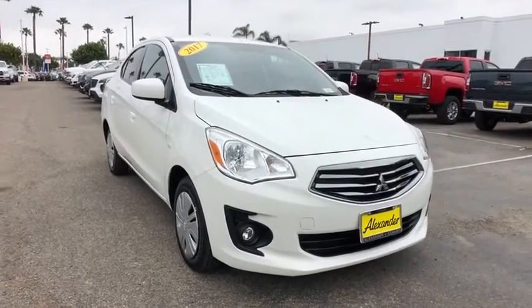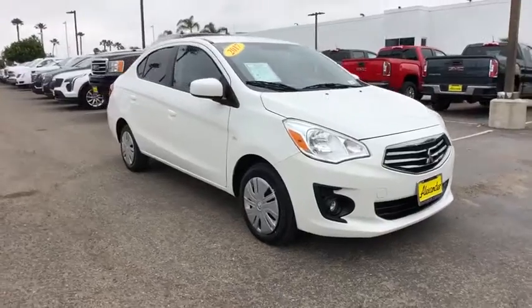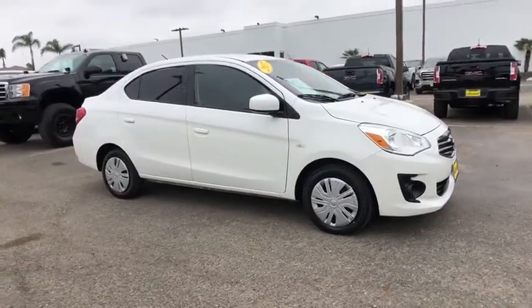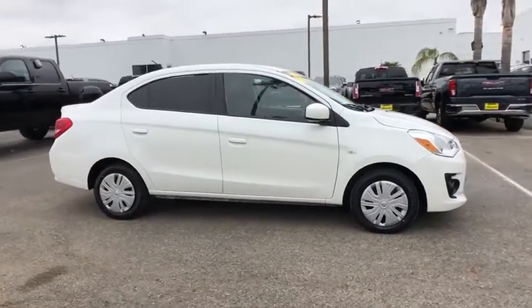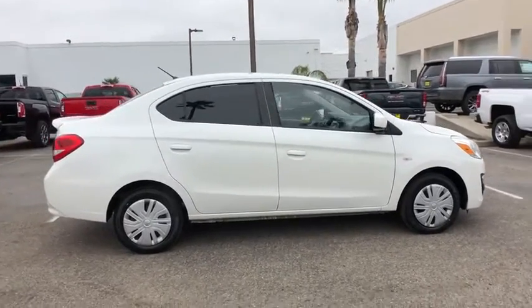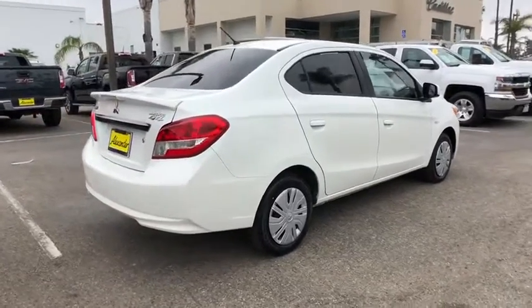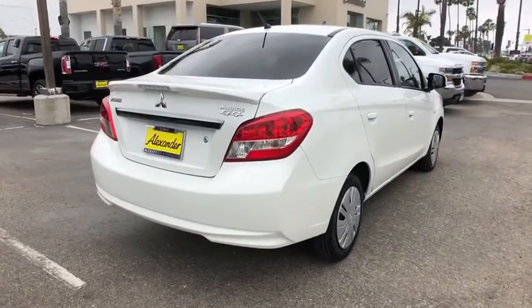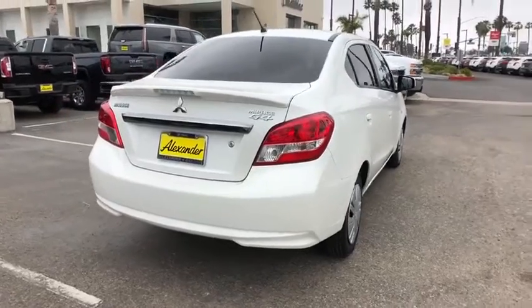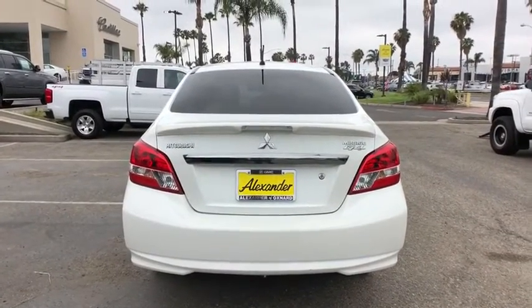2017 Mitsubishi Mirage G4. The Mitsubishi Mirage G4 is a subcompact sedan with fantastic fuel economy. The Mirage G4 also comes standard with a variety of safety features, such as front and side airbags, four-wheel anti-lock brakes, and traction and stability control. This vehicle has less than 40,000 miles. Here are some of this vehicle's great options.